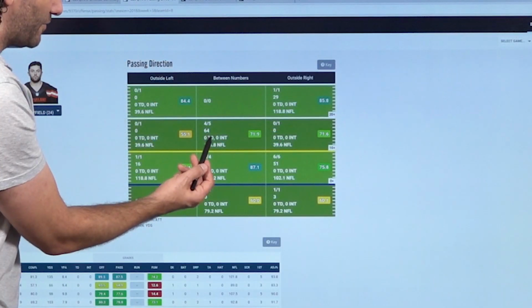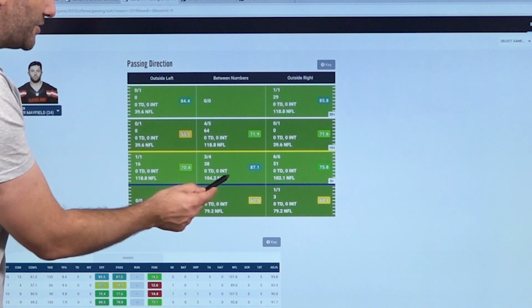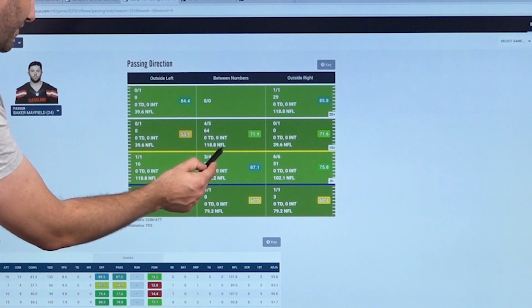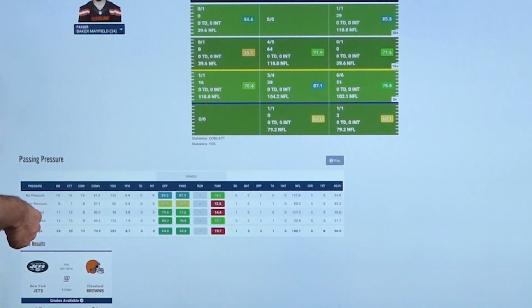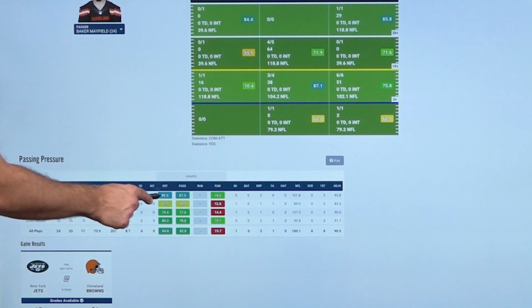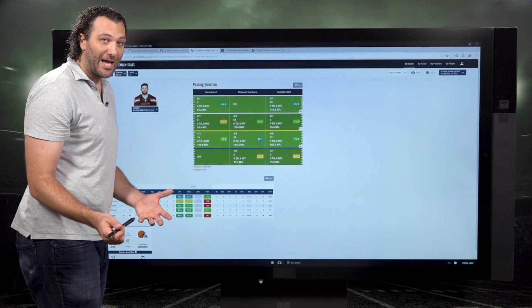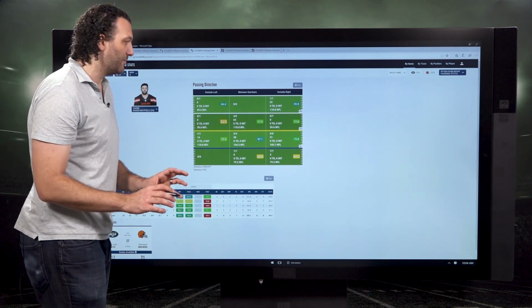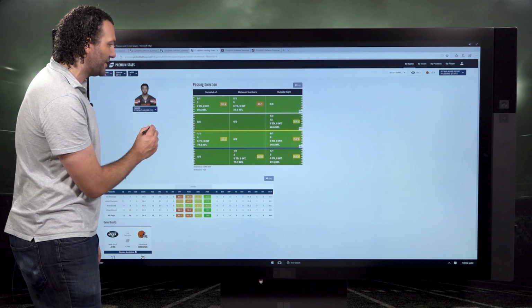He was efficient in the middle of the field. This is where he tore it up. 4 for 5 for 64, intermediate in between the numbers. 3 for 4 underneath in between the numbers. We see the strong grades there. We can even see the breakdown. No pressure, under pressure, no blitz, when blitzed. Solid grades across the board. When he had no pressure, 89.5 grade. Again, that's what he did at Oklahoma. He was very efficient when you gave him a clean pocket. Baker Mayfield looked great.